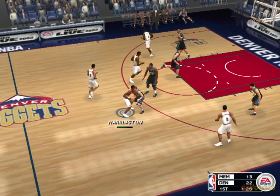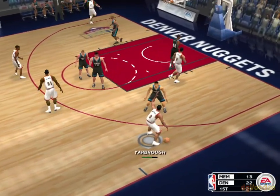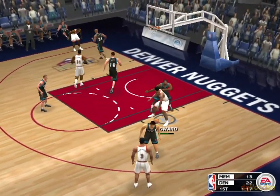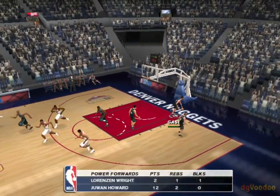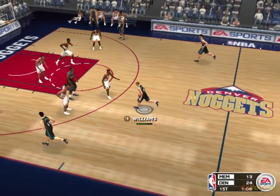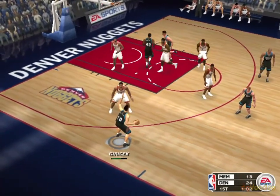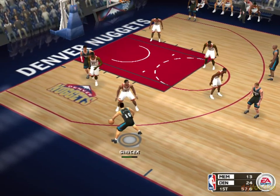Harrington sets things up. To Yarbrough. Howard backs down on him. Fake. He unloads. He buries the jumper. Denver increases their lead by 11. Missed. Williams sets up the play. They're going to try and get the ball to the post area. If they can get points in the paint, it might open up the outside shot.